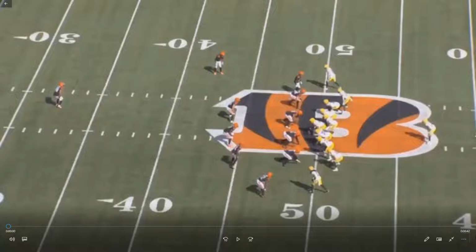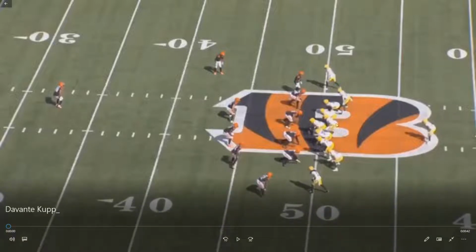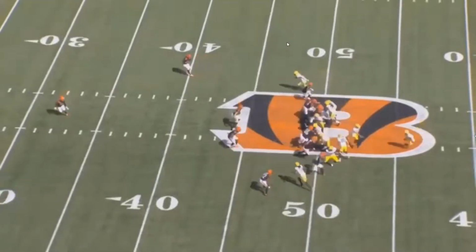So let's break down this first play. The Packers come out in ace formation, all right? And the Bengals, I think they're playing a disguised cover two here. This guy is going to push back. He's going to play the half field, and then Bates is going to play the half field over here. And both of these corners are going to be in the flats. So let's watch the play, right?